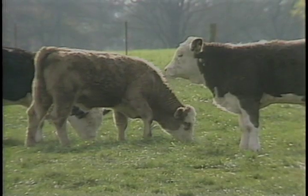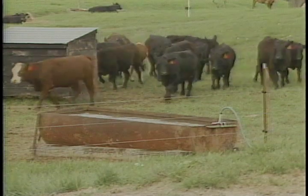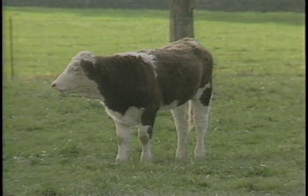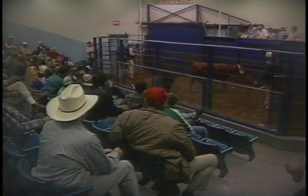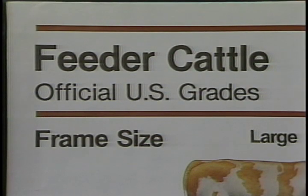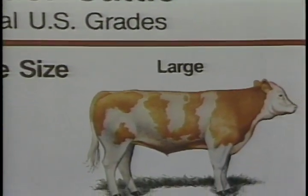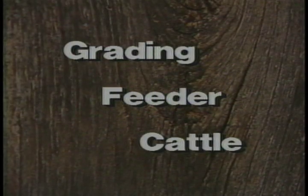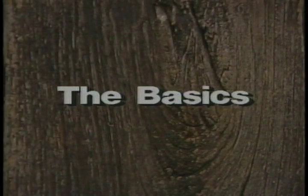Feeder cattle are produced and sold all across the United States. As selection programs have emphasized larger animals with more growth potential, a wide variety of cattle types have appeared in the marketplace. A system of grading feeder cattle was developed by USDA to give uniform descriptions of cattle types and to improve market reporting. We'll take a closer look at the grading system using some examples from a group of cattle fed and handled in a typical feedlot manner.